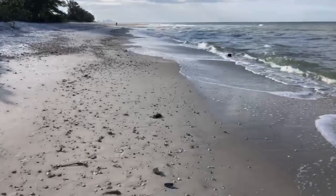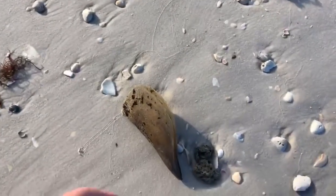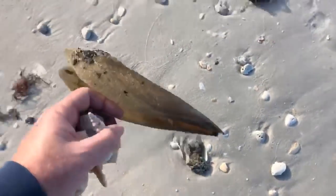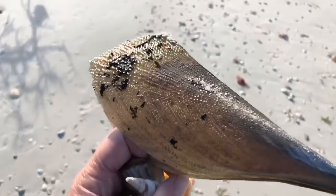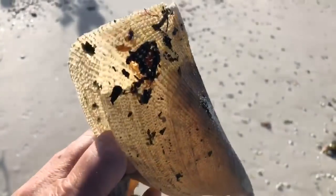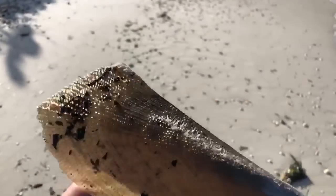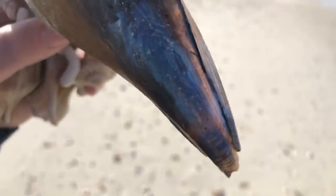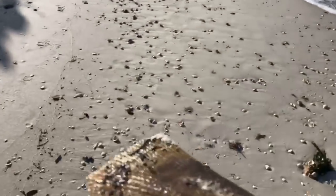What a killer morning. Here's a nice big pen shell on the beach. Try to pick it up here. A pen shell. These are really fragile. Very thin. They're like paper thin. You can see how the light shines through it. You hold it up on its side, it kind of looks like a writing pen. That's how it got its name, the pen shell.